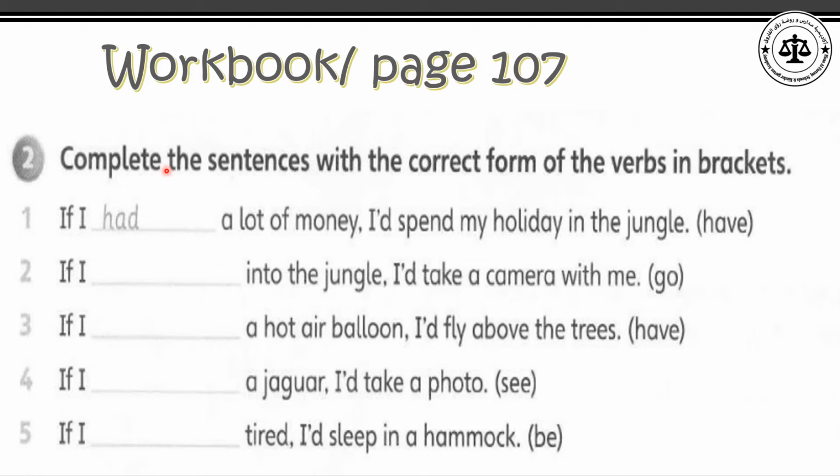Exercise 2. Complete the sentences with the correct form of the verbs in brackets. If I had a lot of money, I would spend my holiday in the jungle. The verb have, verb 1. The verb 2 from it, it's had. So, here we will put verb 2. Okay? We will change this verb to verb 2.